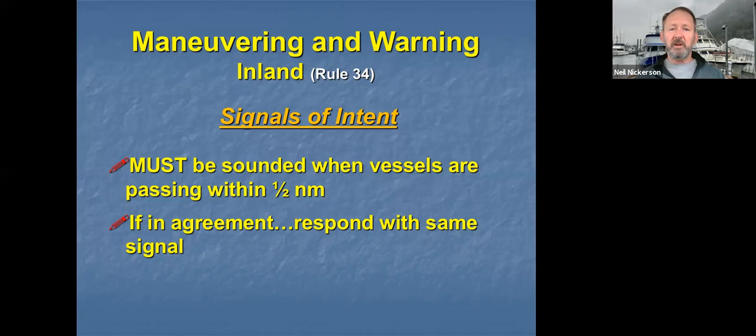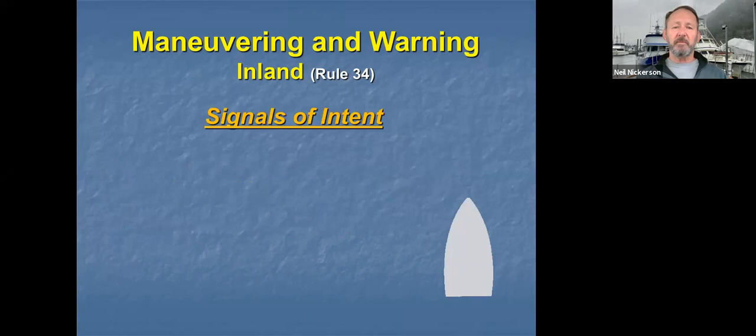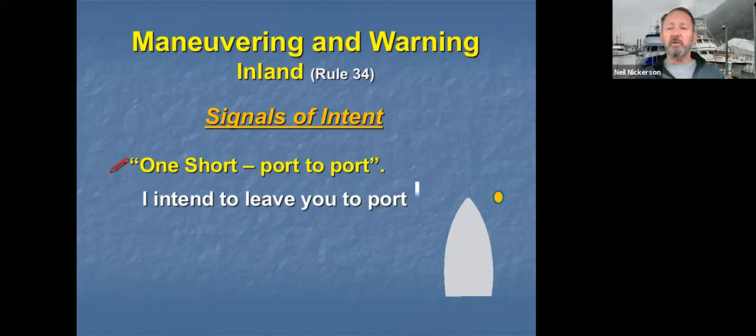Well, first, let's look at what the signals are. Okay, one short, port to port. I intend to leave you on my port side. Remember, one short on international was I am altering course to starboard. Here, we may be altering course to starboard, but we also just may be continuing on. Either way, whatever happens, I am going to leave you on my port side. I will do what it takes to leave you on my port side. One short, port to port.